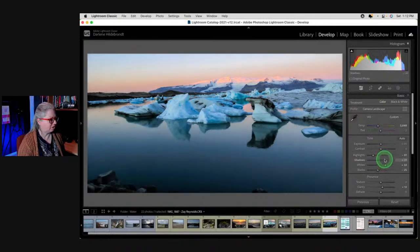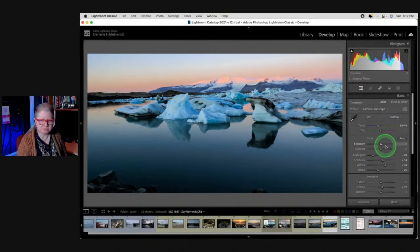Okay, if I want to bring the shadows up or lighten the water, I can do that with the shadow slider easily. Okay. But see, I haven't touched the exposure slider, okay? Because your exposure was bang on here, right? You just need to do a little bit of adjusting.